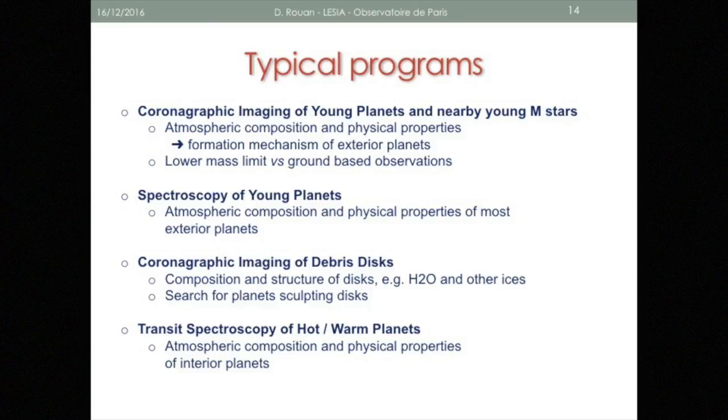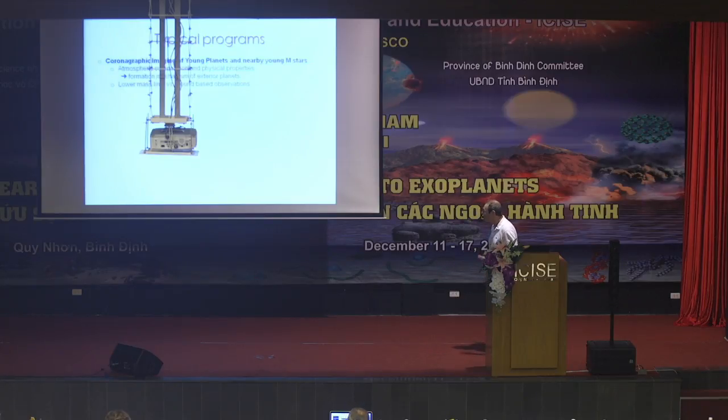topics will be first coronagraphic imaging of young planets. I mean young planets because that's, as Alain explained, the only way really to reach the proper thermal emission of those planets, which are still rather hot because they are still contracting. So around young stars, of course, and nearby young M stars. And it will be possible to reach much lower mass than what is done presently with, for instance, the Hubble Space Telescope. And so access, of course, to the atmospheric composition and physical properties.